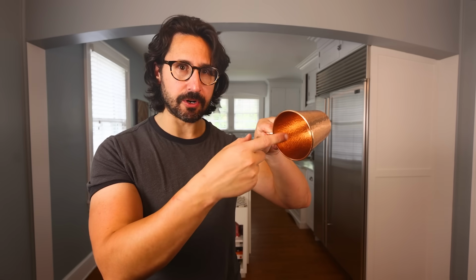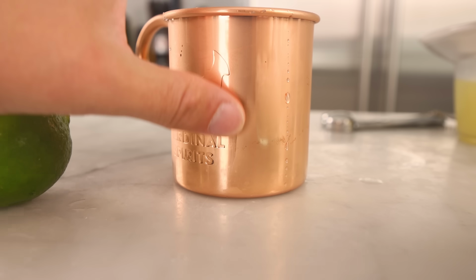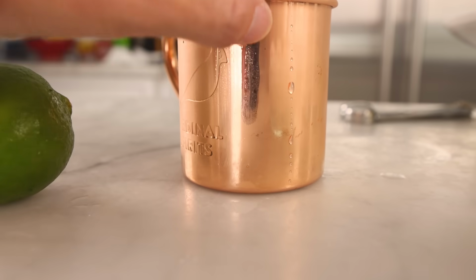So, on the occasion that I drink a mule from an unlined copper mug, I try to drink it quickly, which isn't hard to do because they're super delicious. Also because the drink is supposed to be super cold. You wouldn't want to let it sit around and warm up. Indeed, some people say the reason you make a mule in a copper cup is to keep it cold. Copper is far more thermally conductive than basically anything except diamond and silver.